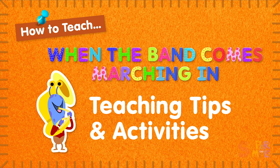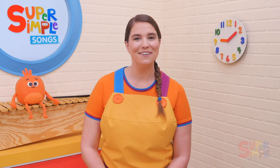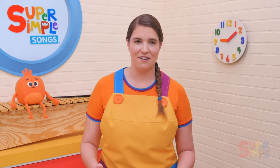That was When the Band Comes Marching In. While we listen to this song, we get a chance to hear the unique sounds of the drum, tuba, trumpet, trombone, clarinet, flute, and cymbal, introducing young learners to the musical sounds as well as the vocabulary of the instrument. All the instruments you hear in this recording are real instruments played by real musicians, and they provide a wonderful example of what each instrument sounds like.